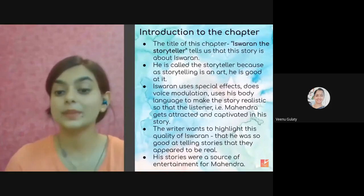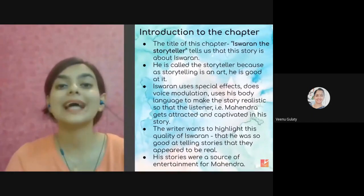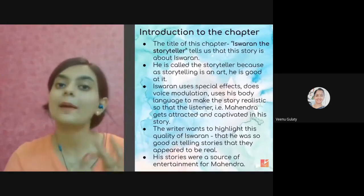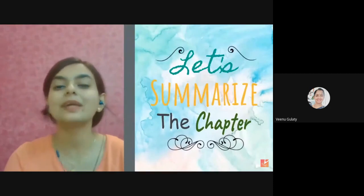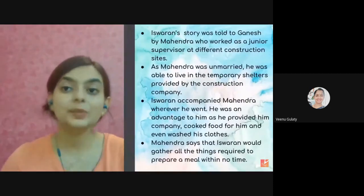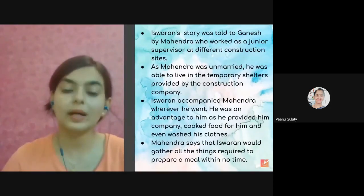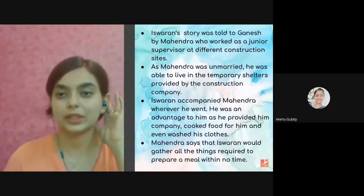So his stories were such a source of entertainment, and in this chapter it was entertainment to a person called Mahendra. So now let's move ahead with the summary of the chapter, and this is a wonderful story. Ishwaran's story was told to Ganesh by Mahendra, who worked as a junior supervisor at different construction sites.